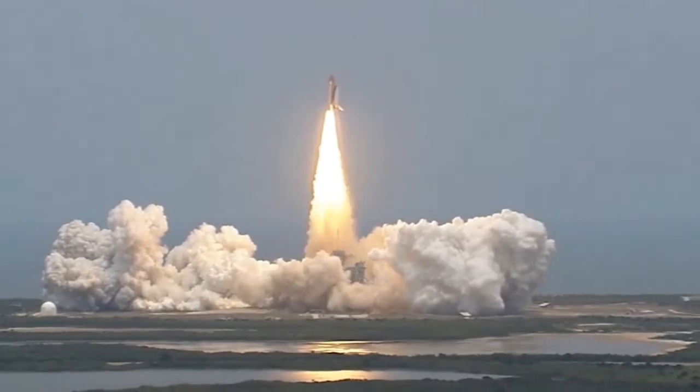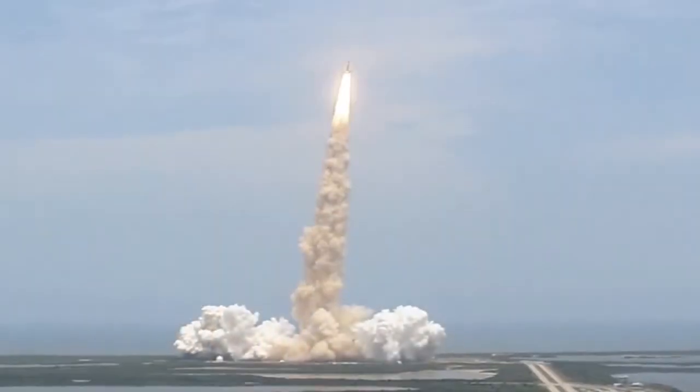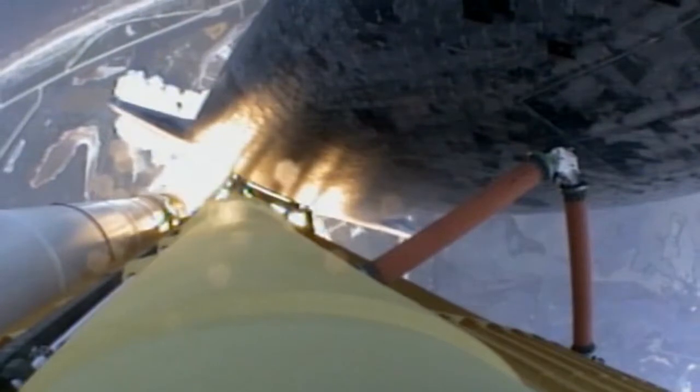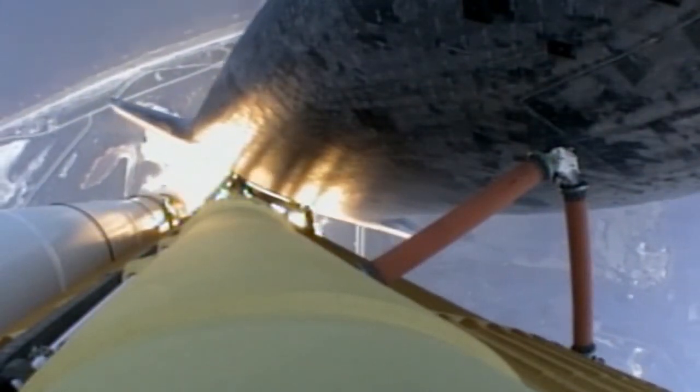5 space shuttle missions were done specifically for the Hubble. The 5th mission was cancelled because of the Columbia Space Shuttle disaster in 2003. But they finally finished the mission in 2009.